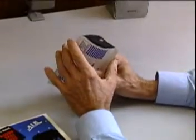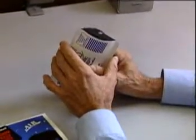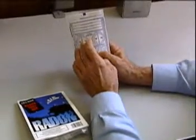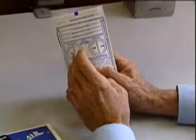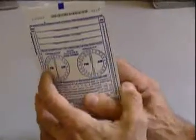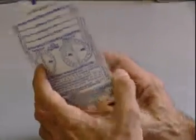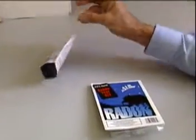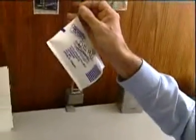Closed house conditions should be maintained at least 12 hours before and during the test period. Record the time and date in the place provided on the back of the kit. The kit should be placed 2 to 6 feet from the floor for a period of 4 to 7 days. You could leave the kit on a table like this facing out into the room, or it can be suspended with the hook provided from the ceiling.